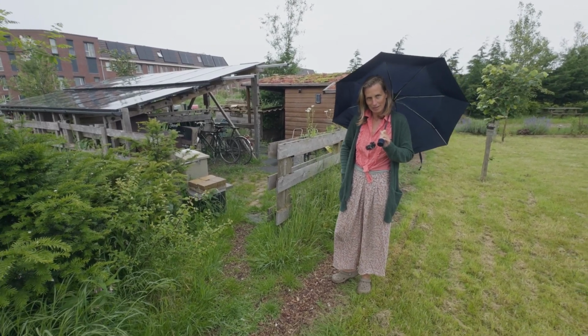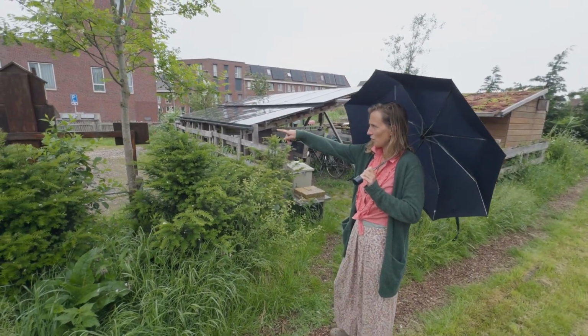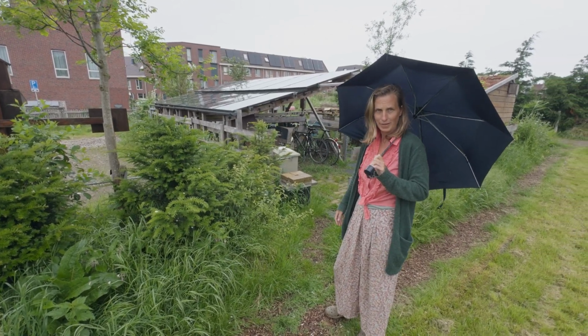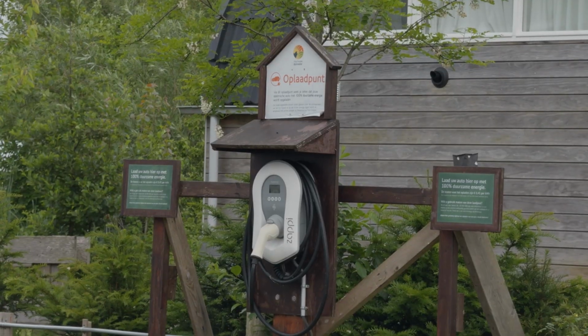And here is the parking and the charger for a car. Here's the parking and charger for the community car, but also people from outside can come and charge their electric car here. So it comes all from solar panels? All from the solar panels, yeah.